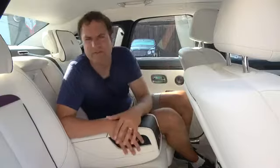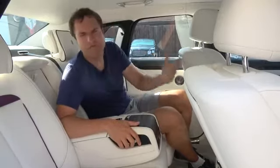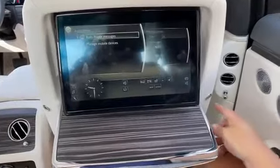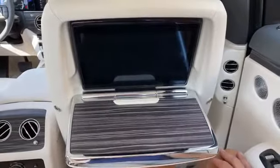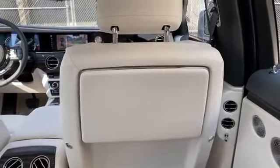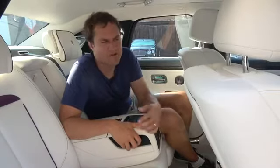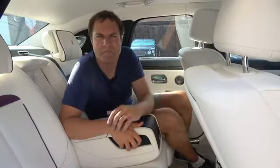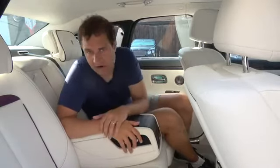And when you're done with the screen, of course, it's not like you have to put it away manually. Instead, just press that same button you push to unfurl the screen, and it will go back into its home automatically and conceal itself completely from the world until you want to use the screen again. A very nice luxury feature, automatic hidden power rear seat screens. But anyway, I want to go back to the center console for a second.